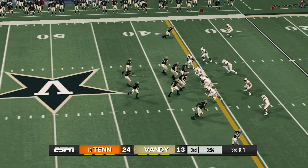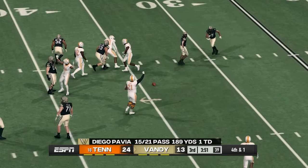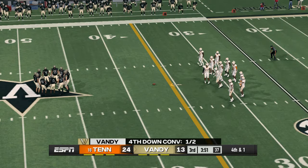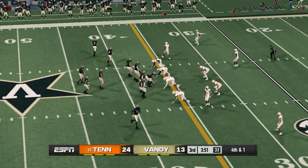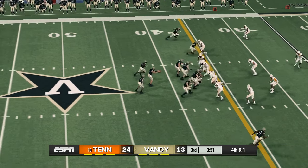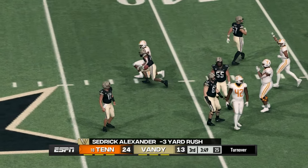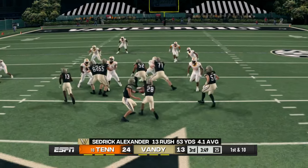Red two, go. Throws to the back quickly, off his hands, incomplete. On the ground, and he won't get back to the line. Great stand by the defense, and they get it back for their offense.